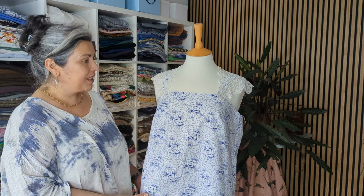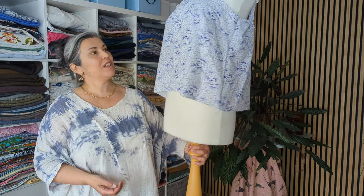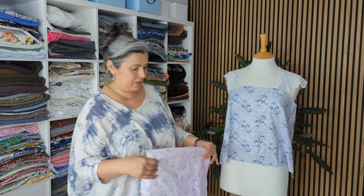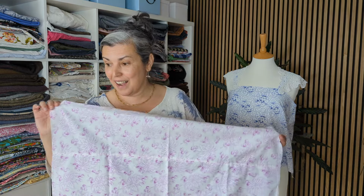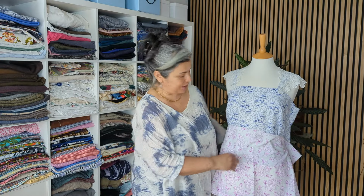So I wanted to make, let me show you what I am at the moment. So this is what I am at the moment. I wanted to make a dress. So combining the fabric, see, red and blue, or purple, blue and purple, that looks really nice as well. The problem being is that I don't have a lot of everything. I have a few pieces left. Those two look really pretty together too.